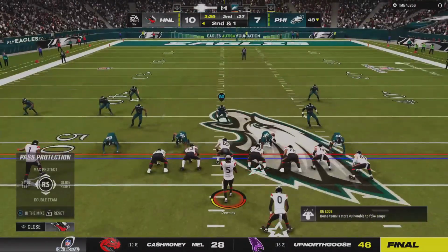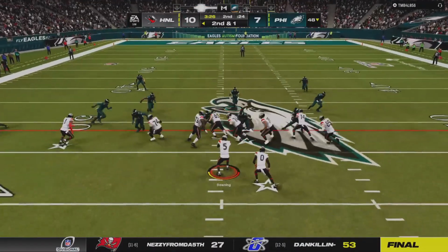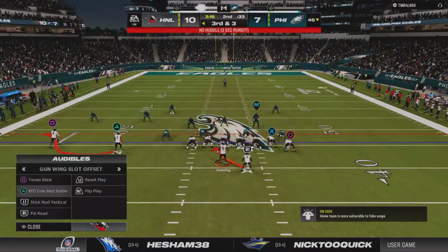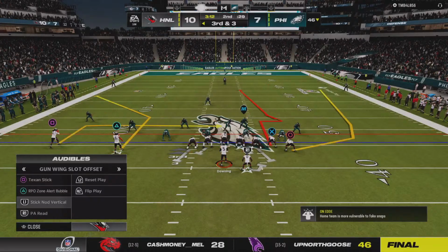From the 48-yard line, here's second and a yard. He'll take it up the gut, and he is met in his tracks behind the line of scrimmage. Coming up here looking for 3 yards to pick up the first.